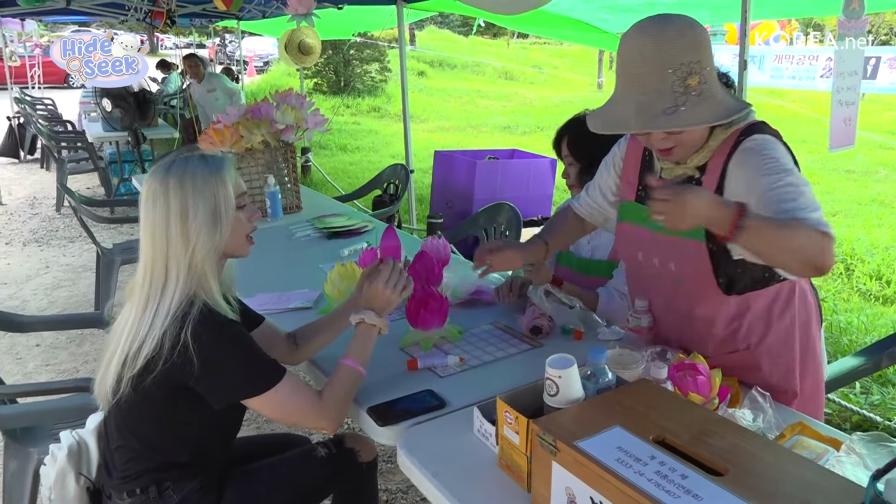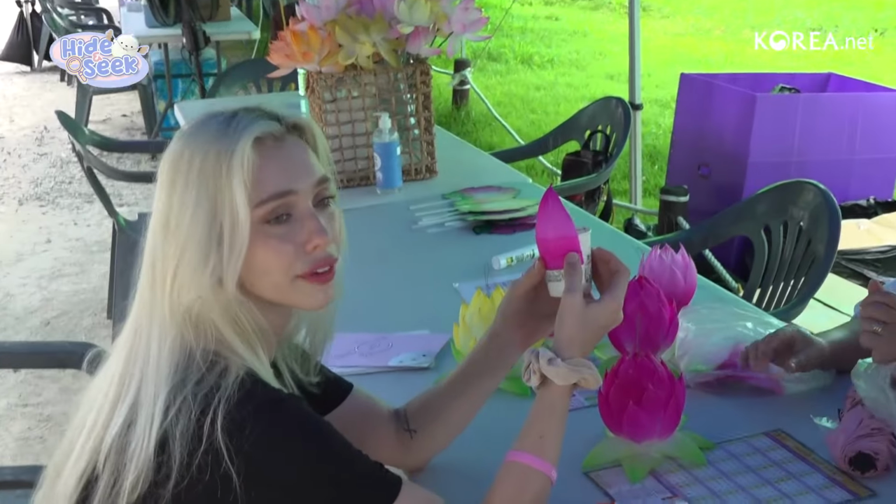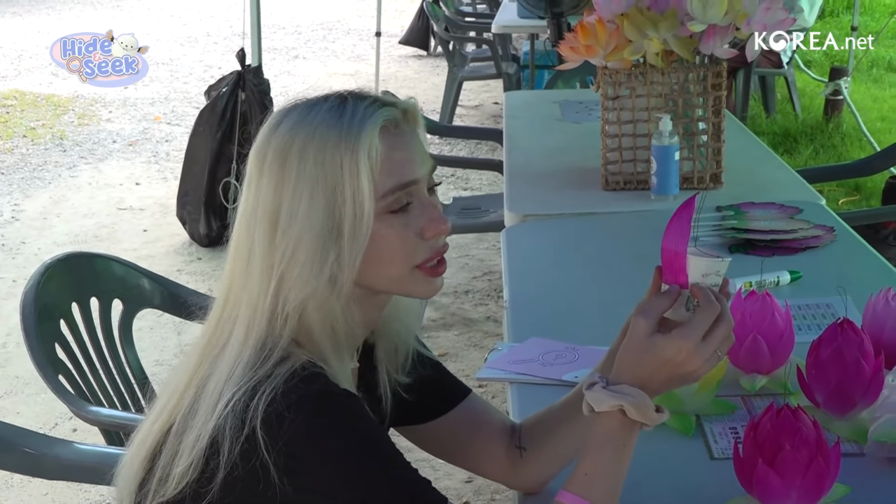Ah, okay. So we got to see how the flowers were started in the first place, but now we're going to get to see how it's made from the beginning. So it's looking like you just take a simple paper cup. This is definitely something you guys could try at home or do with your friends or family, little ones if you have them.